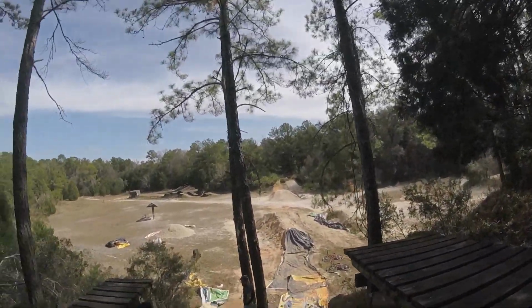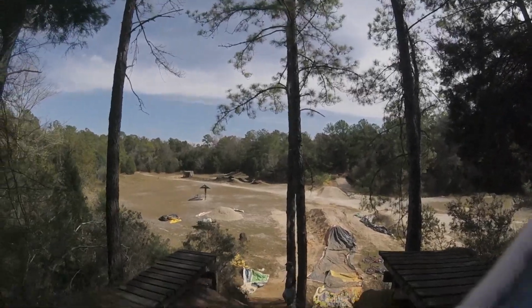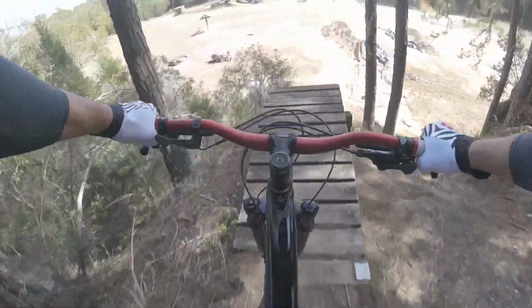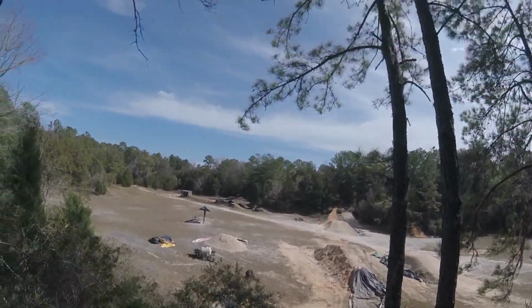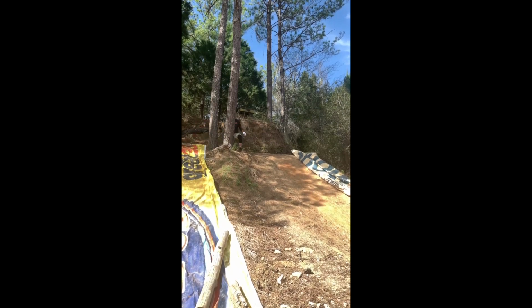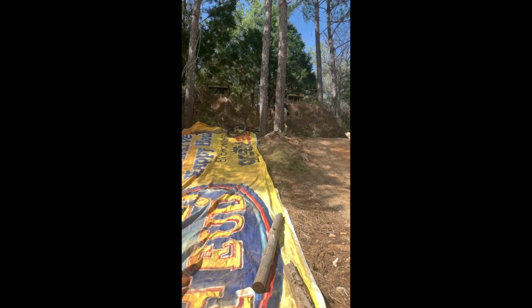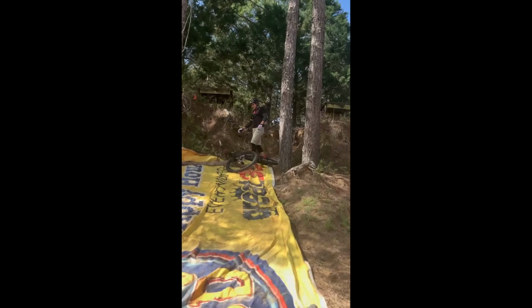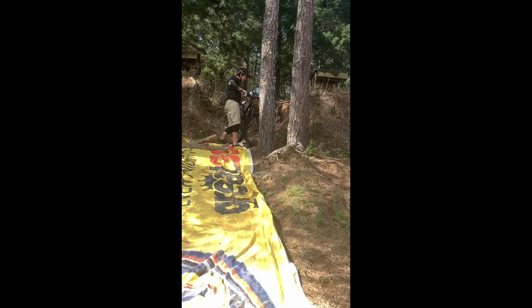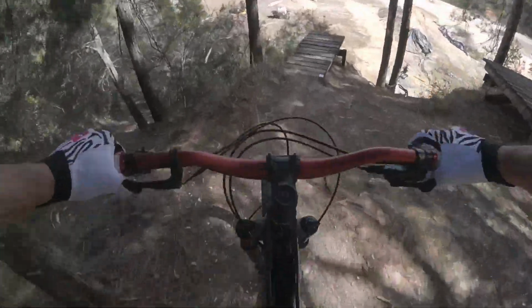I couldn't clear it at first. I was trying to get the right speed, trying once and once again, making sure I could make it. I fell a couple of times because I got the speed, but I stepped on the brakes, literally right at the edge, and it was crazy.